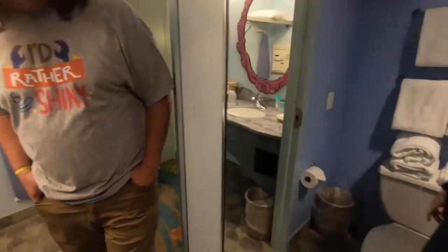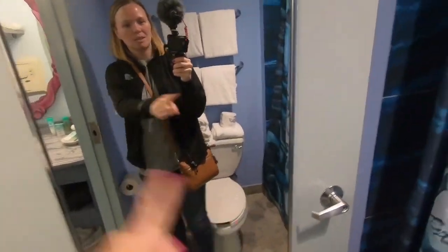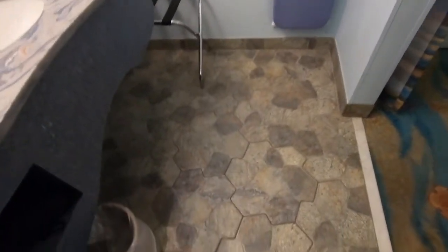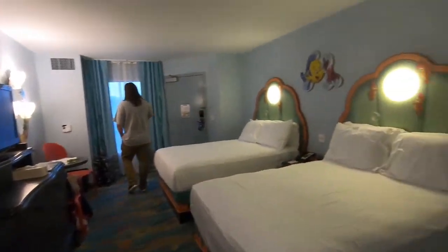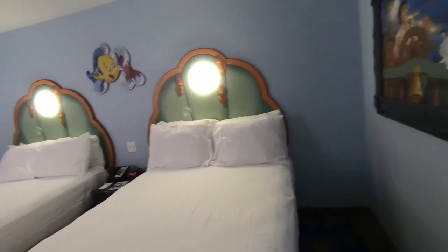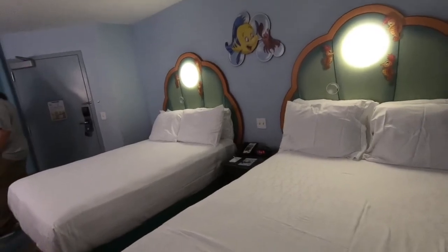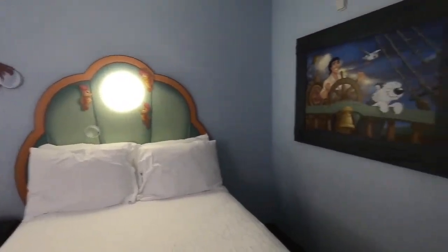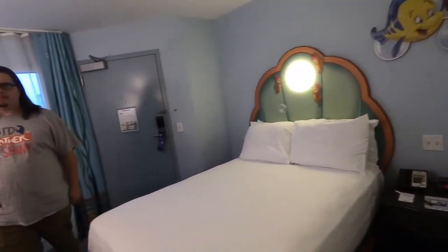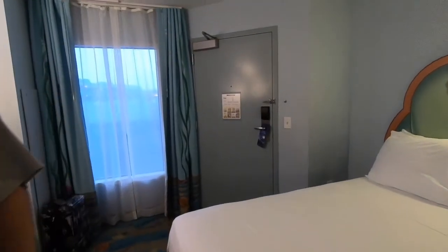And then of course you have the full length mirror again, and this one's actually wider than the ones we've seen other places, so it's a little bit bigger. All in all, I think it's a great value. I like the floor in here. This is kind of nice. It's obviously more updated than the All-Stars, but it's less updated than Pop, so that's to be expected, but it is still pricier than all of those other ones. So I'm not sure if it would totally be worth it, but I do love the theming on the outside of the hotel. So let's go check it out.